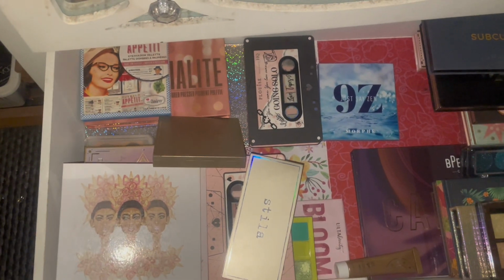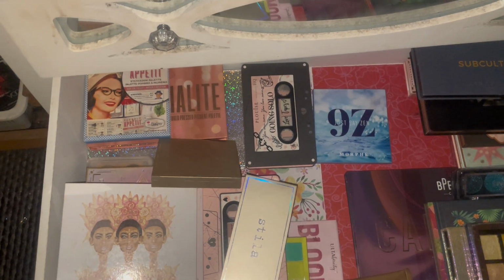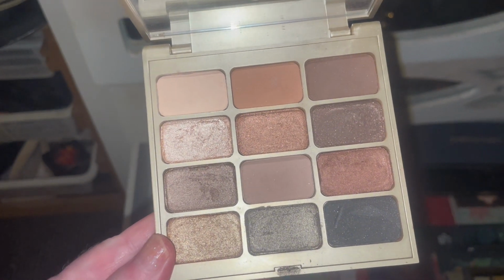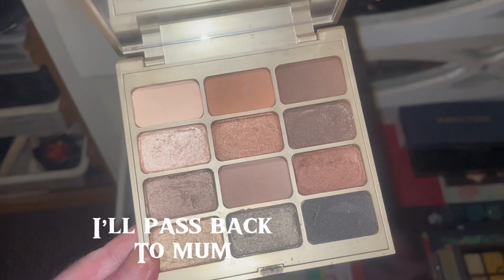I mean, this is quite an old palette. I didn't get it when it was released or anything like that, but it is quite old to the collection. I only brought it back into the collection because I thought that I wanted it back, but I've got things like this. I don't need it. Look at it, it's so pretty, isn't it? And those shadows perform like they performed from day one. So yeah, that's really, really pretty.